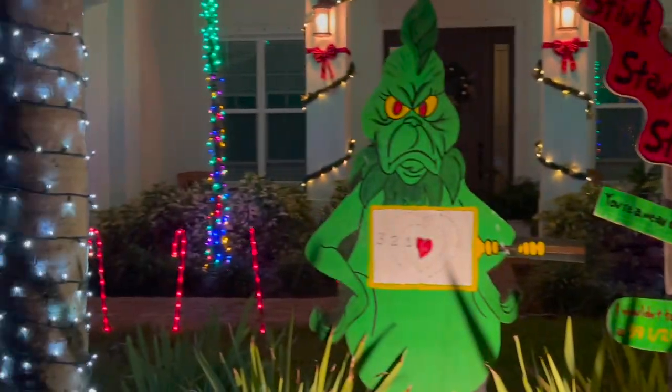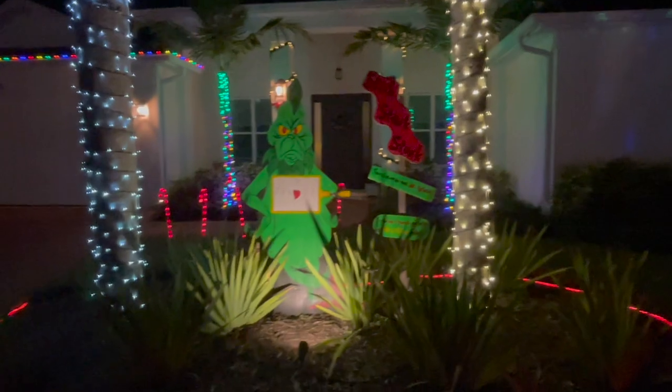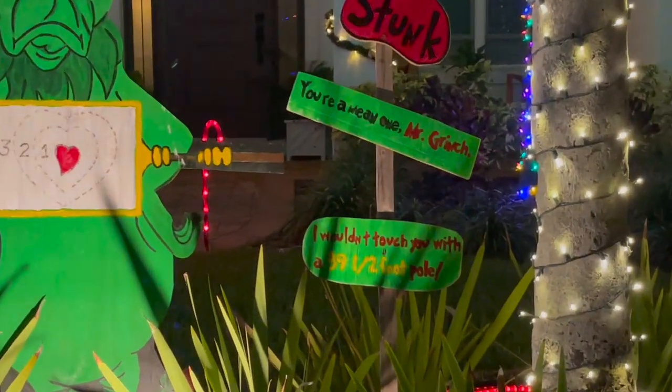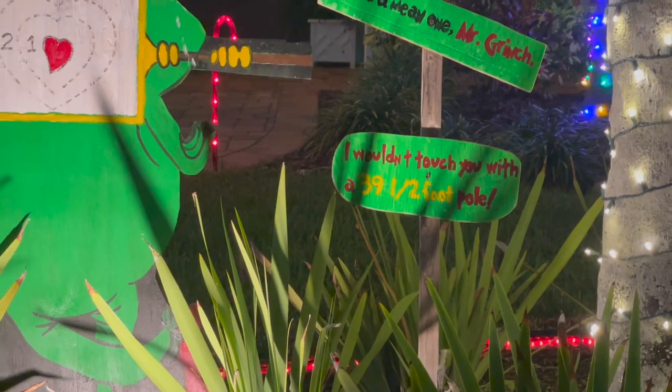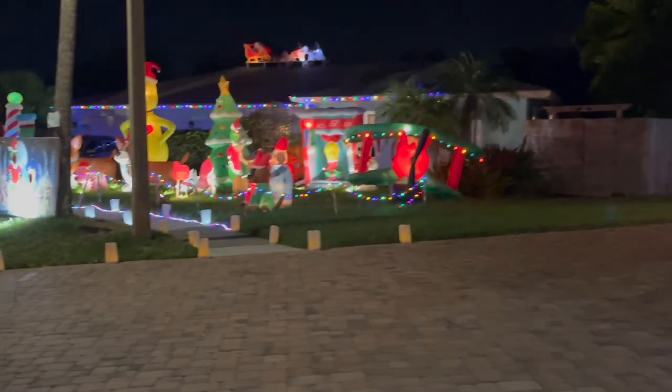Stink, stink, stunk. You're a mean one, Mr. Grinch. I wouldn't want to touch you with the 39 and a half foot poles. That's right.